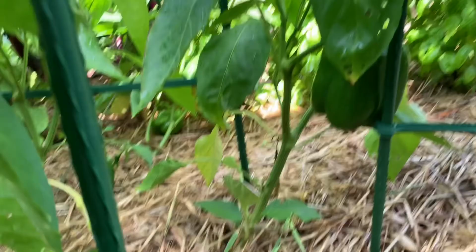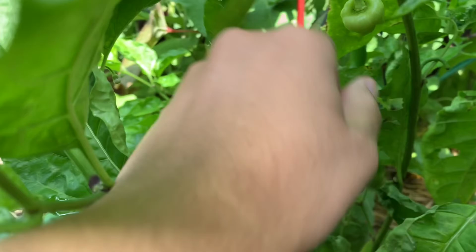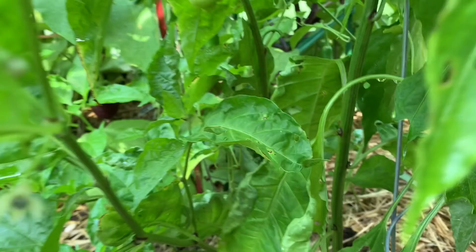And then I have these bell peppers that are also ready to pick, finally. Look how big, guys. Oh, I'm so excited. Of these starfish peppers. This plant has been really prolific as well. It's just, they take a little bit longer for some reason. I'm not quite sure. Maybe it's just because they're a spicy pepper? Not quite sure.